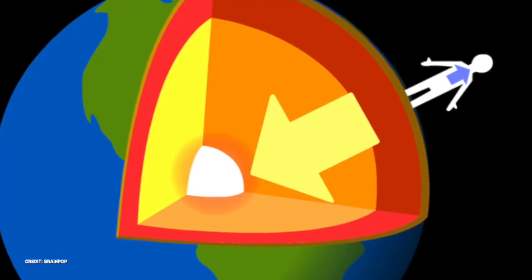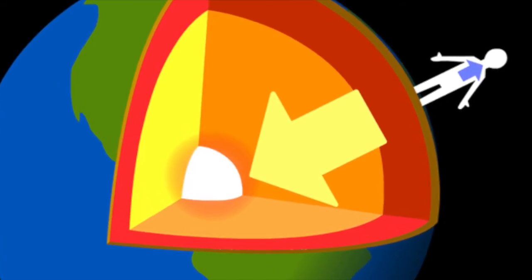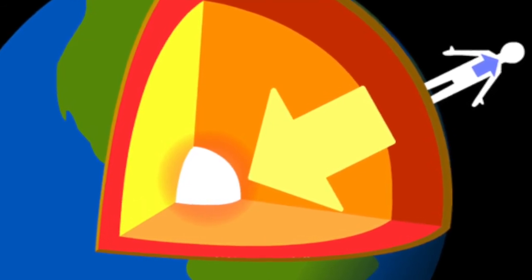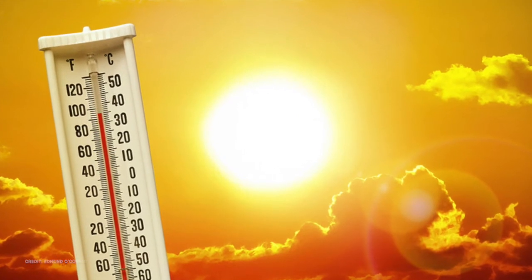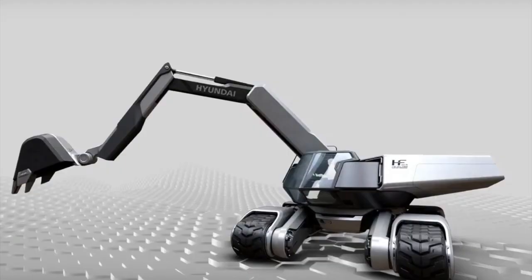Once you've passed the core, it will get really frustrating because gravity will be pulling and tugging on you. So it will be like doing the whole thing again, but with twice the difficulty. This is why it will be impossible to dig through the earth, because who would be able to survive the heat of the core? But hopefully in the future, science and technology might invent a digger that has cooling while digging, so you can dig and tunnel through the layers of the earth no problem.